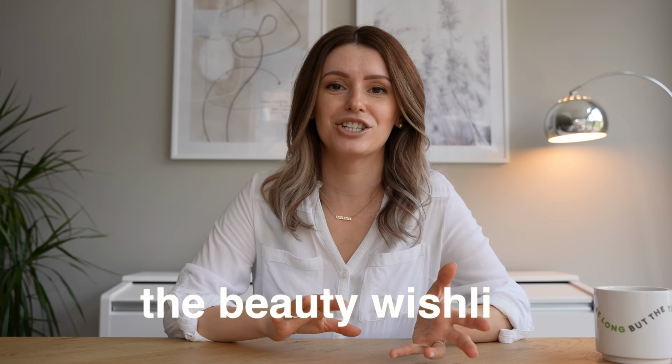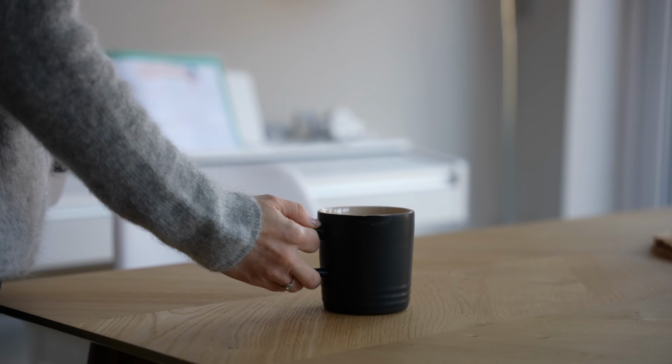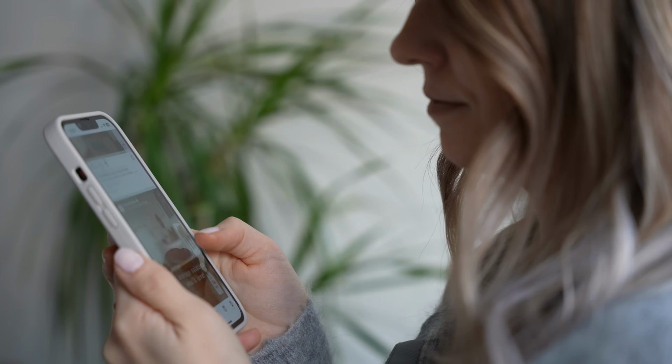The beauty wish list. I have been using wish lists for a few years now, and they are so helpful. And I think especially when it comes to beauty products, we're all so easily influenced, and sometimes easier than we think. And me too. I realized I used to be so easily influenced when I looked on Instagram and saw these beautiful influencers and the products that they use.